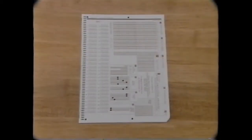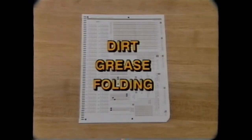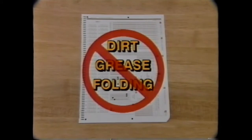It is also important to avoid getting dirt or grease on the answer sheet, or folding it, as this may cause the computer to incorrectly score your test. As you take this test, remember that there is no time limit. You may take as much time as you wish to complete the test. You may also review the course book or rewind the videotape to find the correct answer. Begin test part 1 at line 1 of the test form.